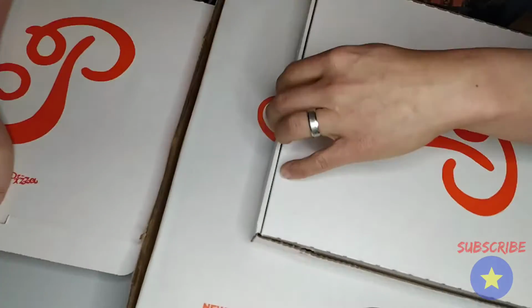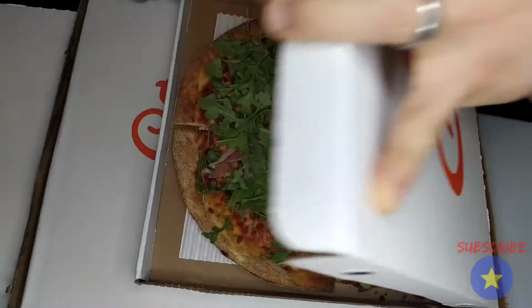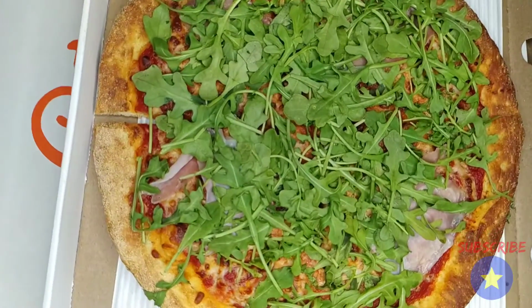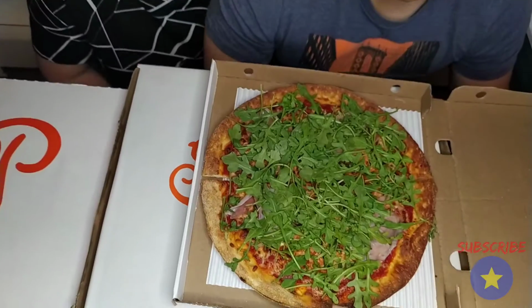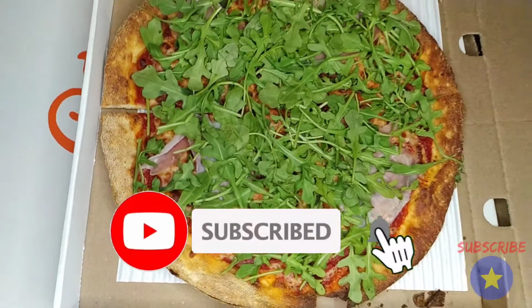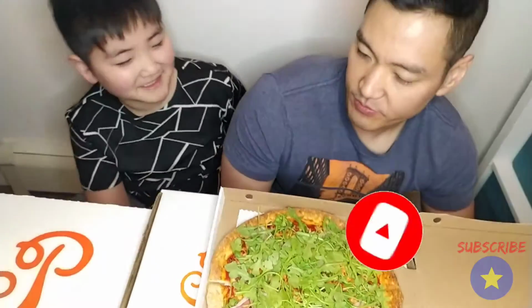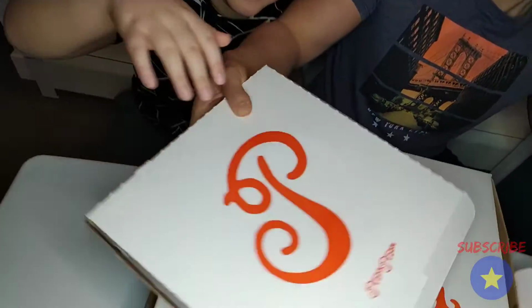I don't know which is which, so let's check this one first, Neo. Ooh, vegetables. How many vegetables did they put in there? So this is the arugula prosciutto pizza. That sounds delicious. You like arugula, don't you? I eat them in salad. So this is our first one.